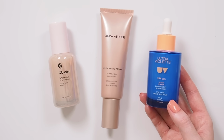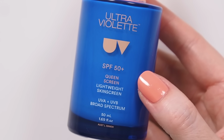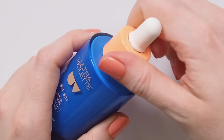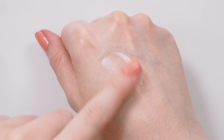The most important daily skincare product of all is sunscreen, so wouldn't it be nice to find one that gives you a generous glow too? Hello, Ultraviolet Queen Screen SPF 50+ Luminizing Serum. You've heard me rave about this Aussie brand. It's now taken over Europe and the UK, just landed in Canada, and they're working on coming to the US in the near future too.